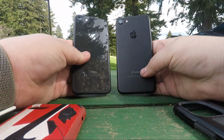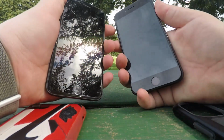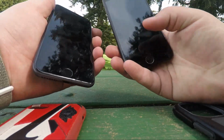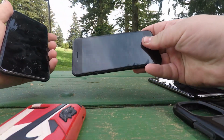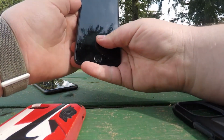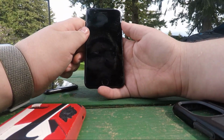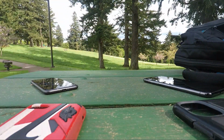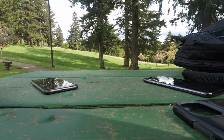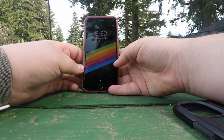Comparing it to my iPhone 7 right here, I really prefer the fact that the iPhone 7 is probably more stable because you're not going to drop it and break the entire front and back of the phone in an instant. But, you know, whatever. Of course, the iPhone 7 doesn't work right now. I have to fix that later. I don't know what's wrong with it. I'll figure it out when I get home. So plopping them back into their case, and yeah.